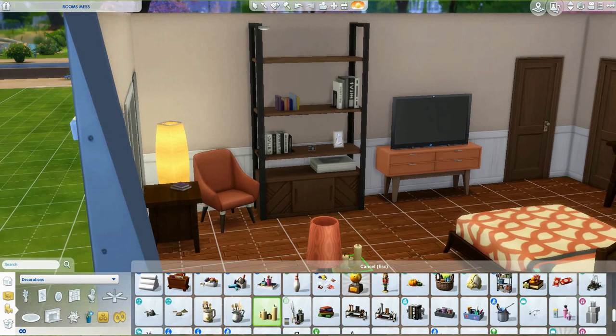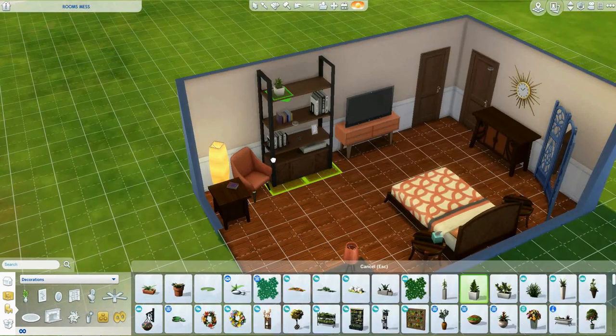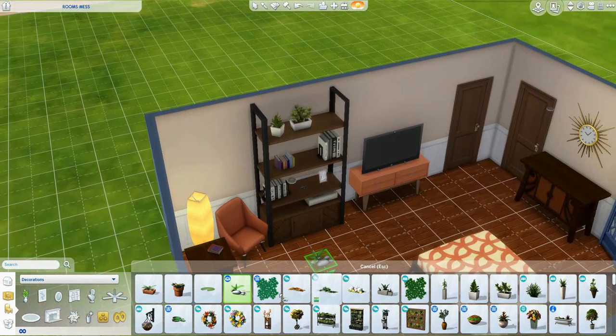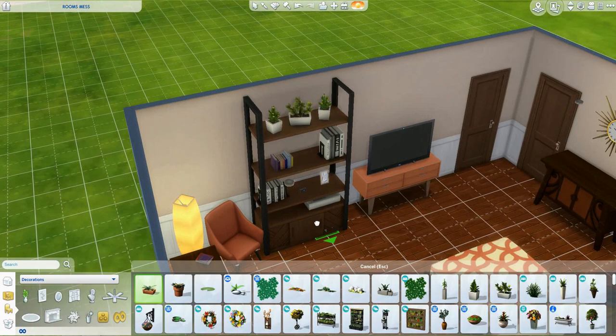Also, the fact that there's really not a lot of skill building items in this room, it really is just a place of rest. I was like, yeah, it's very generic, but I liked it that way. I didn't want to put a bunch of skill building stuff into it and then turn it into an apartment on the floor. That made more sense in my head.